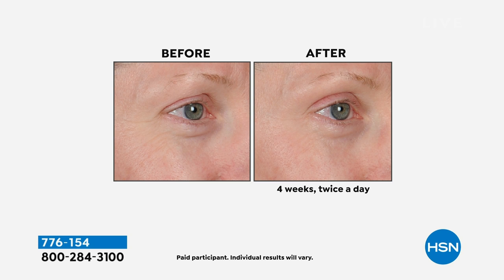I want you to look in the before, and all I want you to look at on your screen or your monitor is the width of her lid in the before. Well, look where it's almost touching her lashes. Okay, she has a hood, that's what we call a hooded eye. A lot of us suffer from a hooded eye. Look at the after. We've basically multiplied the width of her lid. That's a vertical lift, lifting that hooded eye. It also smooths the entire eye contour and helps with dark circles as well.